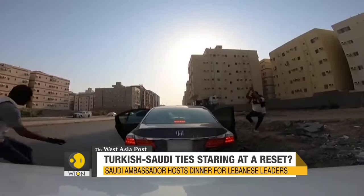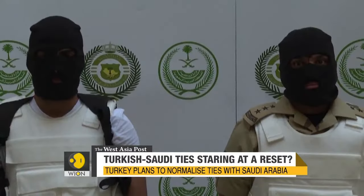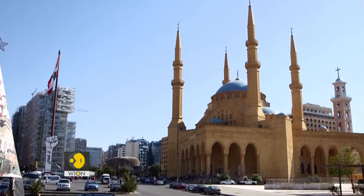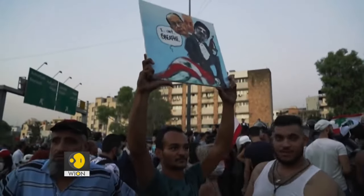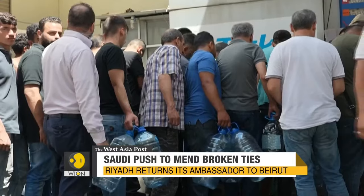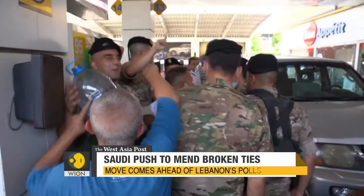Saudi Arabia was concerned about two things. One, the smuggling of illegal pills into the Gulf, and two, the growing influence of the Hezbollah. So the diplomatic crisis led to a blanket ban. No Lebanese exports were allowed in the kingdom. This further crippled Lebanon's industries that are already reeling from an unprecedented economic crisis.